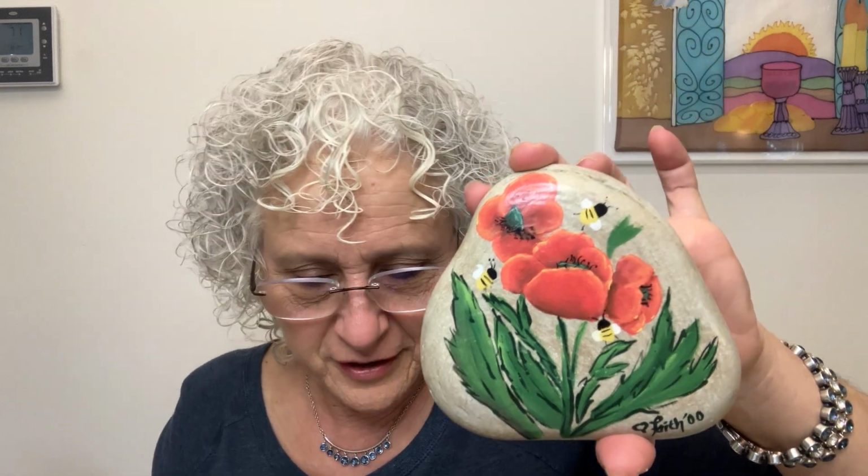Okay, so Faith's rock here, $2.99. I think 6 to 12 plus. This will go at auction on NikNax, and I'll start it at either 6 or 8 and see what happens.